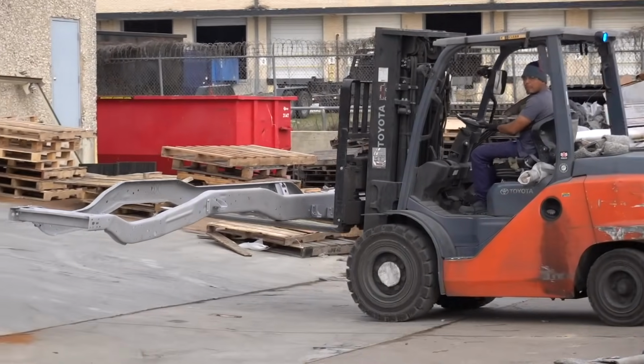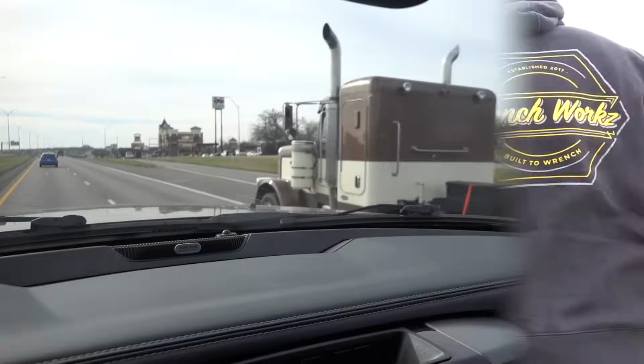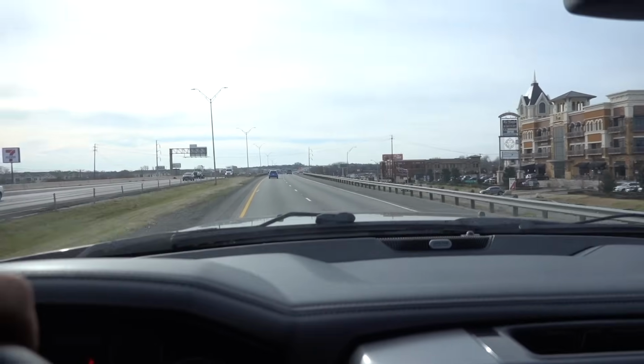There she goes. Oh yeah, brother. A little short hood single axle, little trailer mover. Oh yeah. Friends, well, this morning is wrapped up.